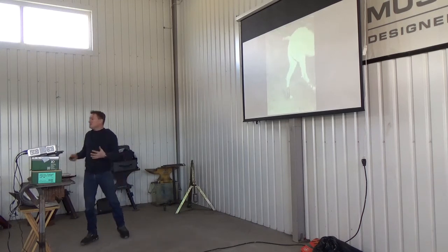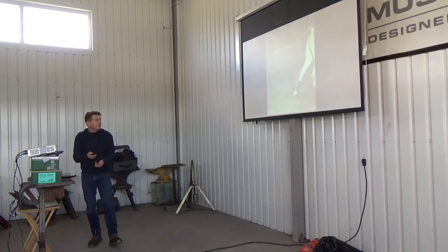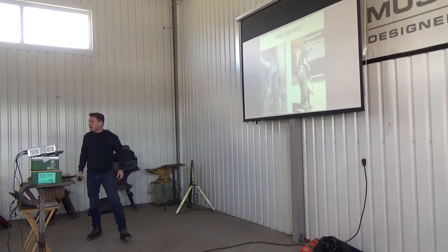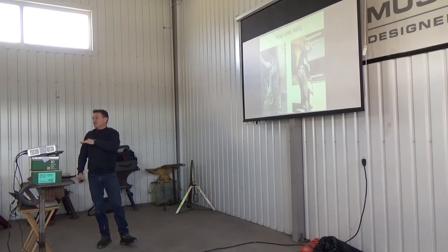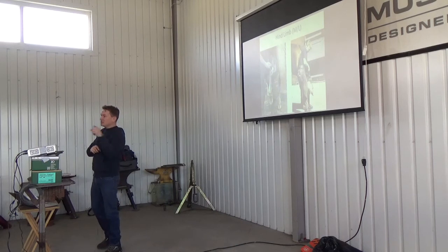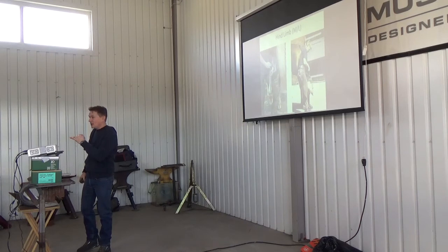Okay, so hind limb balance. We can't view hind limb balance like we do front limb balance. So T-square, anyone use the T-square for the hind limbs? No. Oh, somebody going to put their hands up then? No. I don't think you can use the T-square in the same way in the hind limbs that you do in the front limbs. It's just not possible. There's too many variables. It's not accurate.